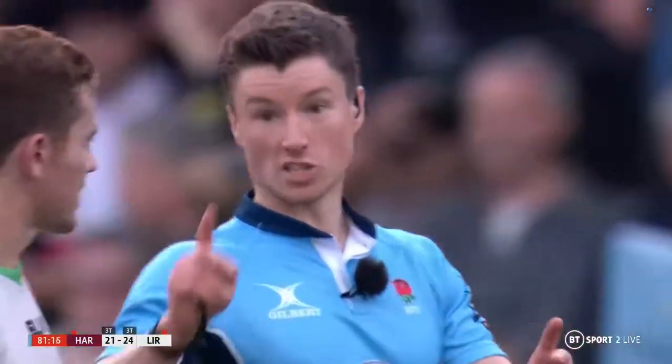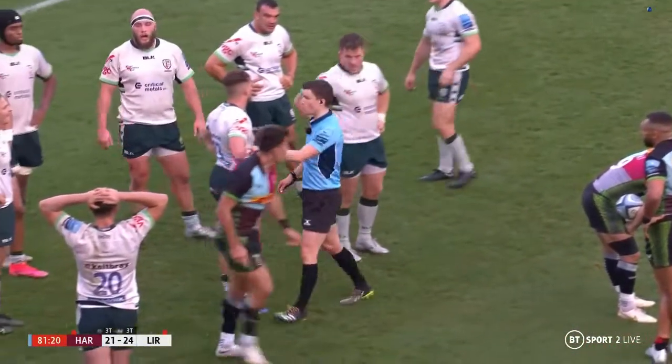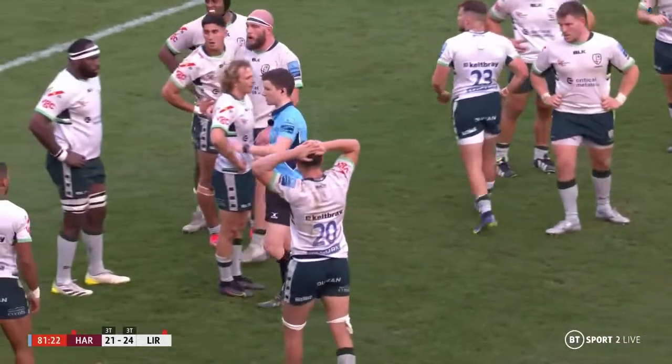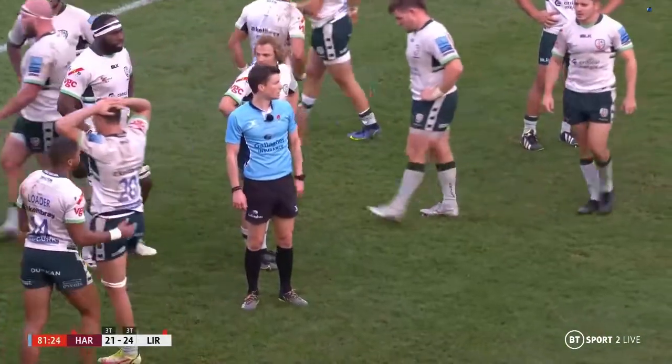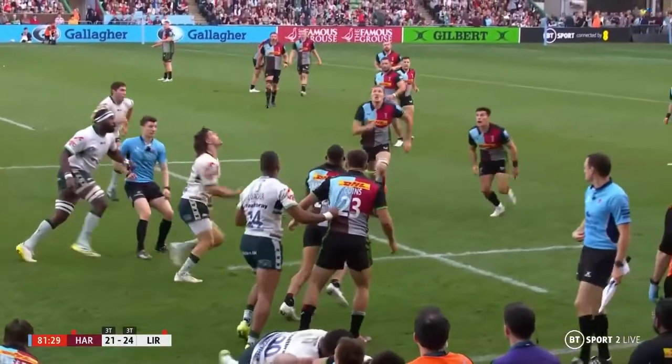The question has to be, why did that not happen immediately? He was released by the medics. Absolutely. So the medics put him back onto the pitch and we have to restart, and we stopped him allowed to play. Fair play to Craig Maxwell-Keys. He didn't want Van Rensburg to make another tackle.